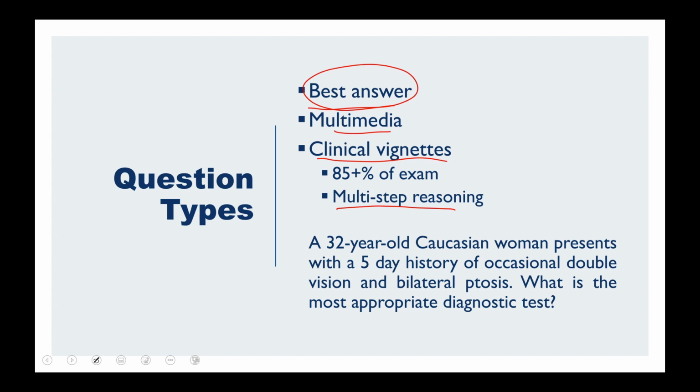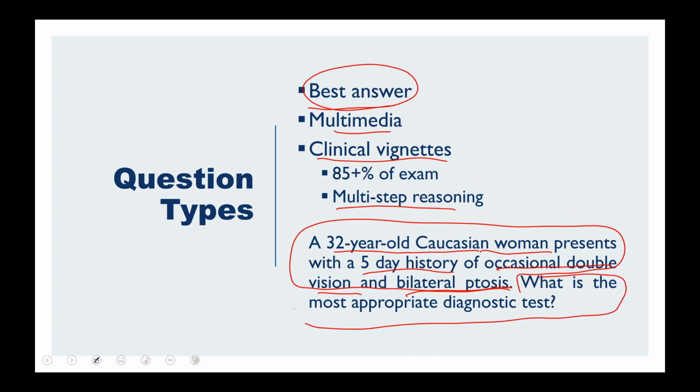So here's a simple example. A 32-year-old Caucasian woman presents with a 5-day history of occasional double vision and bilateral ptosis. So that's your stem, the case. And then here's the lead-in. The lead-in is this last statement here, right?